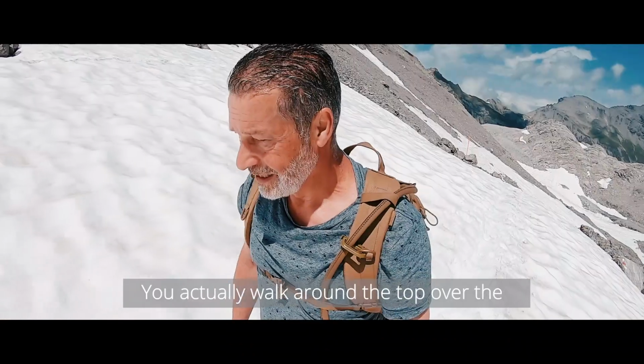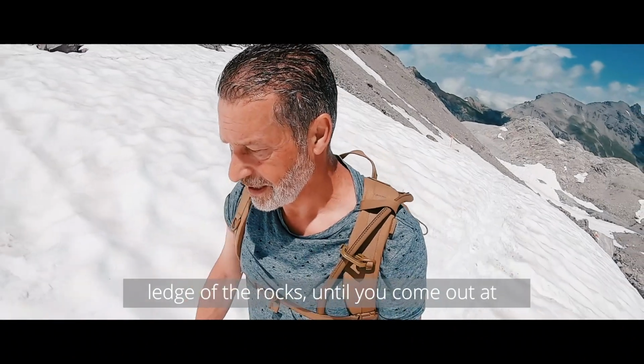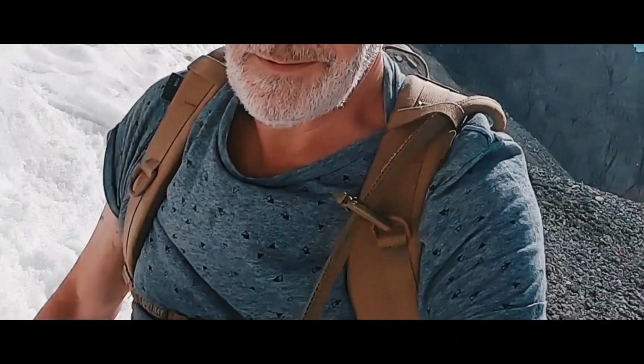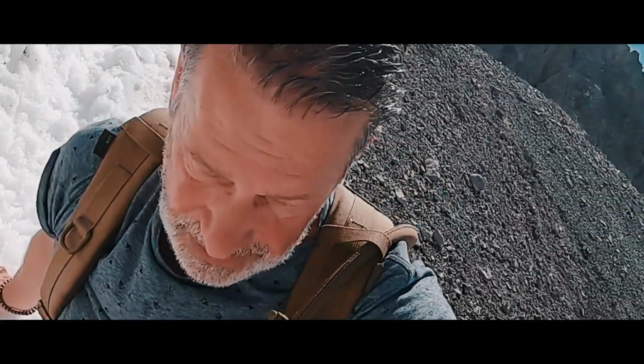You actually walk around the top over the ledge of the rocks, until you come out at the front of the mountain. From this moment, the descent effectively starts.